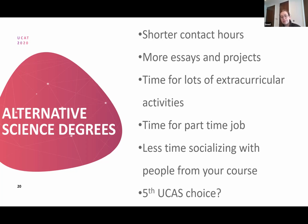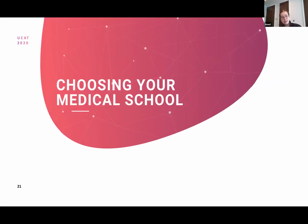I don't know how much you guys know about the actual UCAS application process yet. Some of you will have properly looked into it, some of you might have no clue, but you can only apply to 4 medical schools, and that leaves you with 1 extra UCAS choice, one extra opening. And so a lot of people who apply for 4 medical schools will apply for a 5th science subject, just in case they don't get into medicine, and then they have the option to go and do a different degree. So most of you will look into science degrees as well. Typically it's biomed that people choose, but if you're specifically interested in something like anatomy or neuroscience, you can easily put that as your 5th option instead.